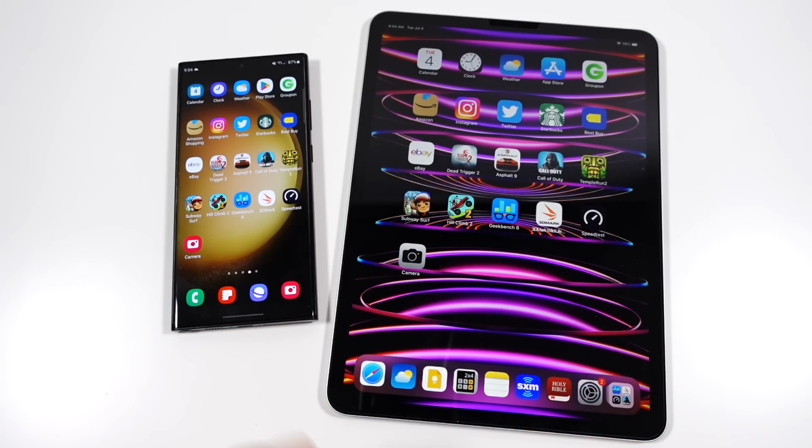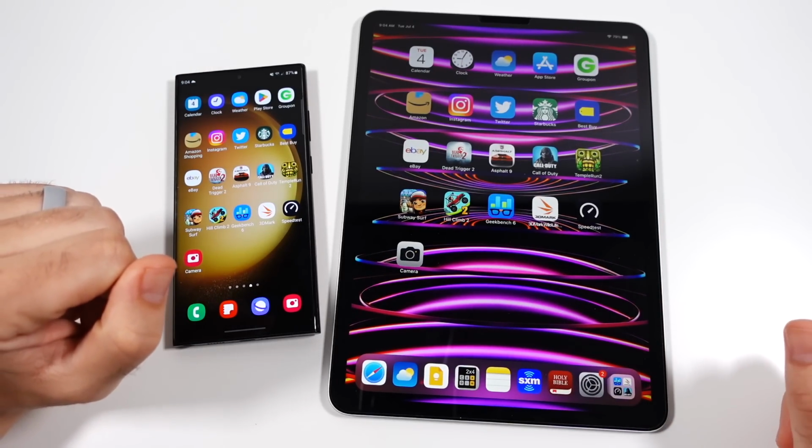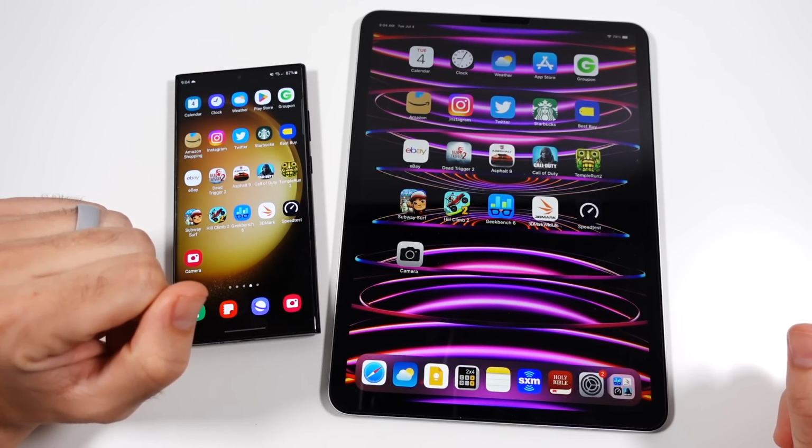Did you enjoy this unique, weird kind of a speed test comparison? Maybe I'll compare it to the Apple Watch next or to the MacBook.